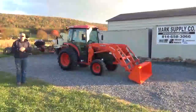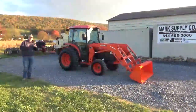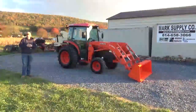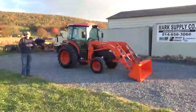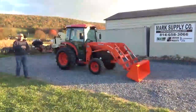Here it is. So if you have any questions on this tractor, please let us know. Keep in mind, I try to be 110% honest with you guys out there on the internet. I'm not out to hide anything. I didn't build my business on that, neither did my father. We've been here 37 years, and I hope to be here another 37 years for my kids. So long story short, we accurately represent this equipment.